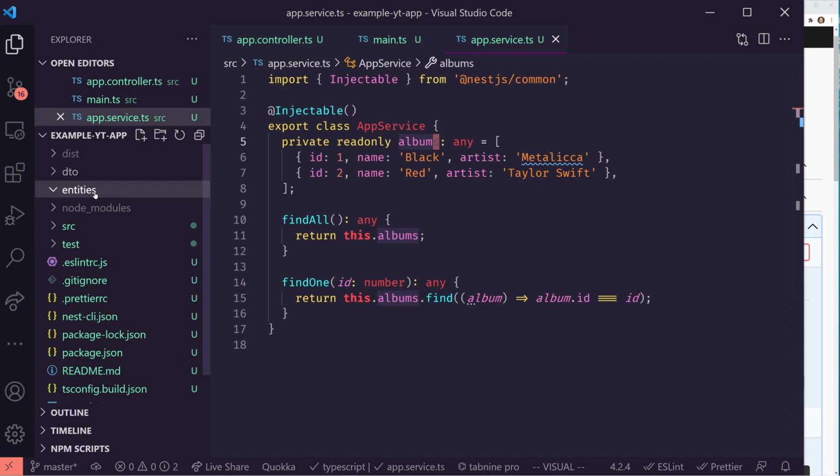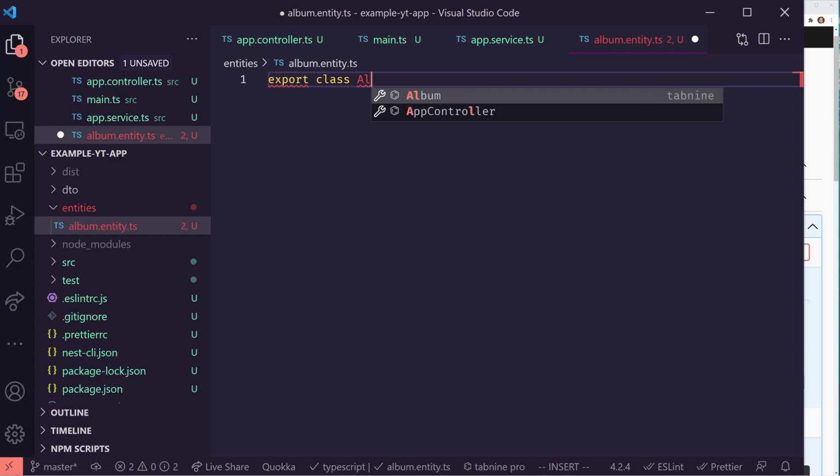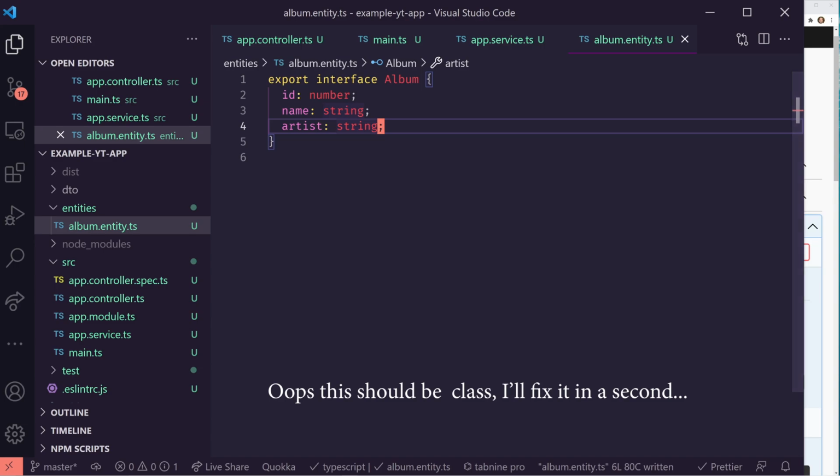Cool. So in our entities folder, these are going to be our interfaces. Anything that helps us describe the type of basically any of our types, we'll put in this entities folder. And by convention, you'll name it album.entity.ts. And then what we want to do here is export a class called Album. And then we would put some properties in there, like we want a number. You can see before we had numbers. We had a name, which is string. And then we also have an artist, which is string.